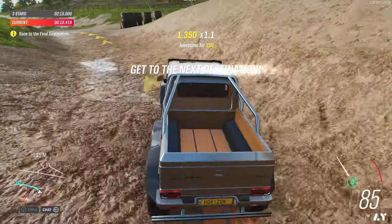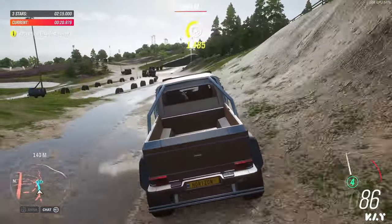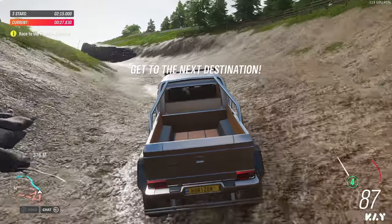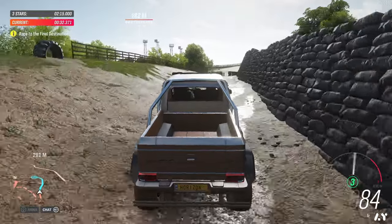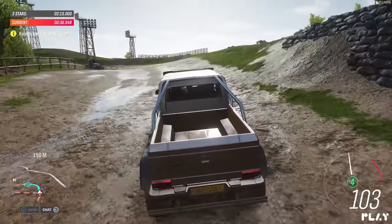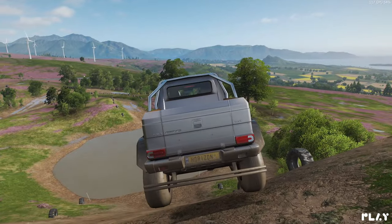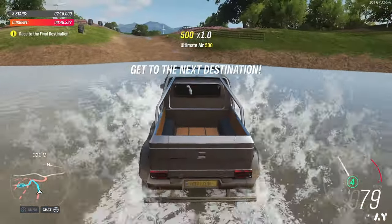Oh, someone call air traffic control. I'm pretty sure you need a special license to fly one of these. With all of the wheels comes all of the grip. The 6x6 turns mountains into motorways. Is there anything it can't conquer?